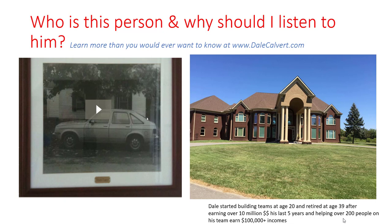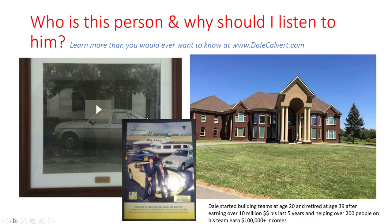And the thing I'm the most proud of is we were able to help over 200 people on our team earn six-figure plus incomes and really change their life. This is Success Makers magazine. We were on the cover. That was the owner of the company at the time. That's my yellow Viper. That's also my blue Viper. But that's me years ago.